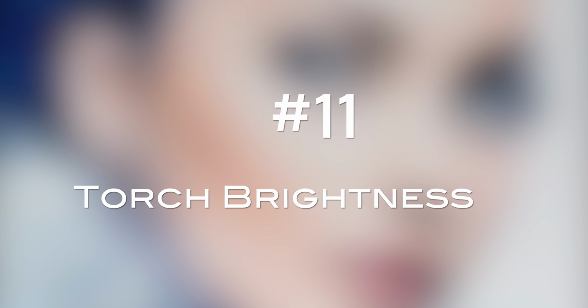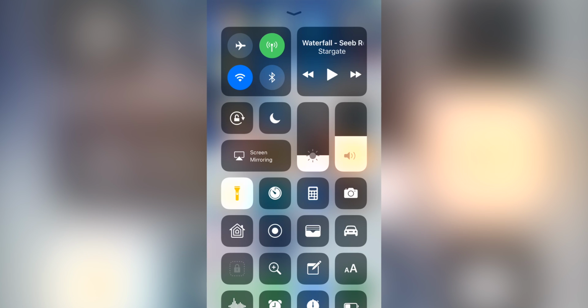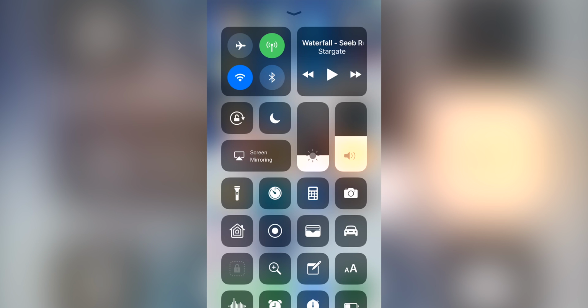Torch brightness settings. In the old iOS versions you were already able to set the torch brightness with a Force Touch. Now you have the option to set the brightness within 4 steps.